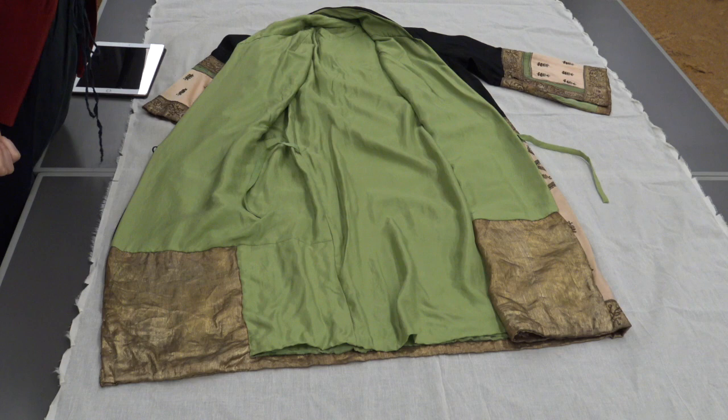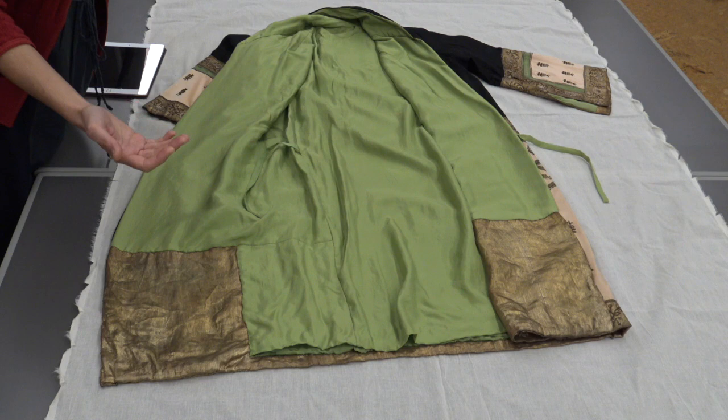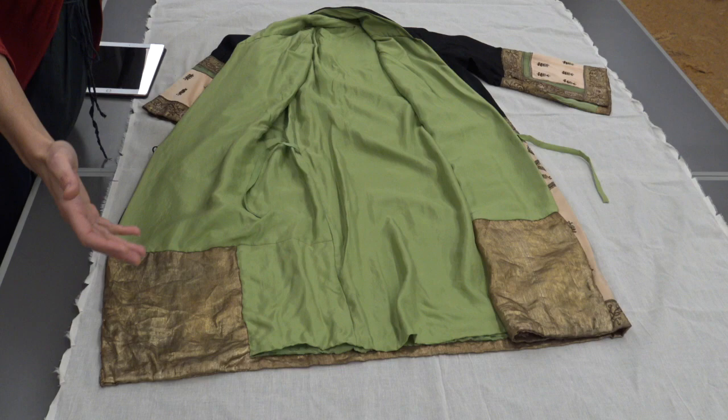If we cannot handle, conserve the inside, that means the rest of the coat, no matter how stable it is, cannot be used for display. No one can really handle it, see it, except when it's in a box, on a table. So what do we do?